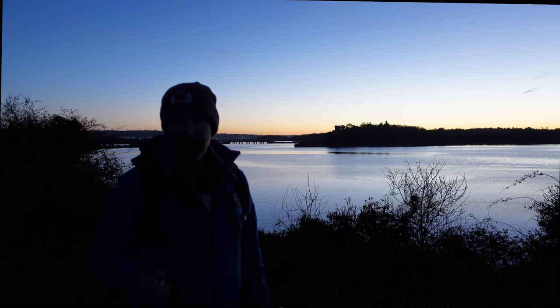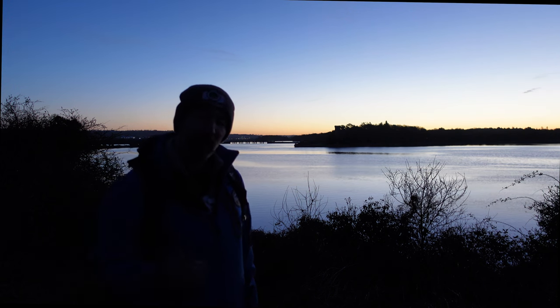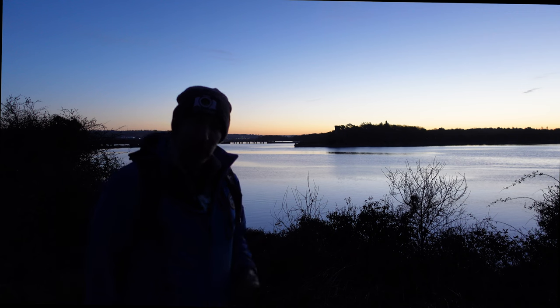I'm going to use my long lens to try and capture some images of the glowing orange behind it, but also some of the birds. I think that was the most important thing for me the last time, the birds were great for these shots. So that's what we're going to do this morning.